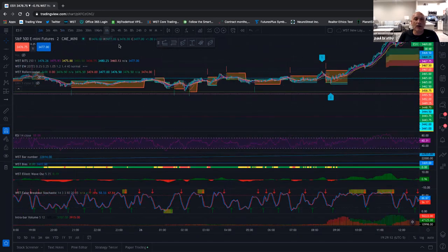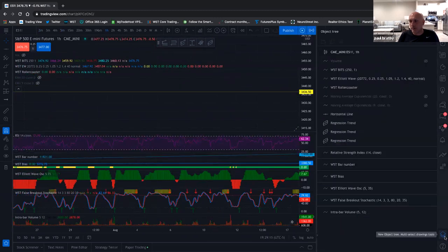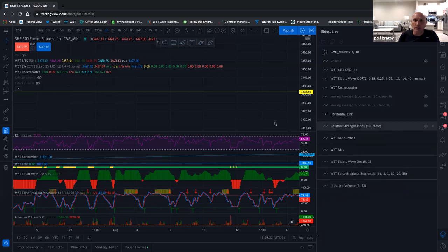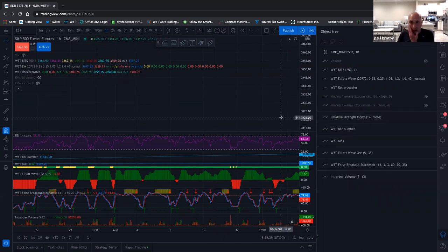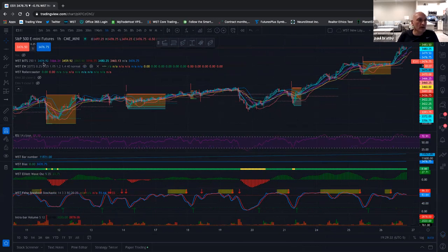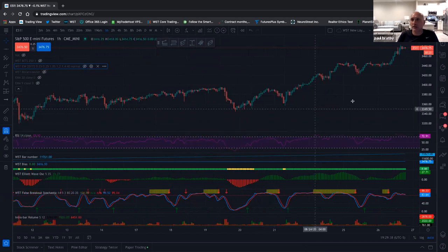All right, let's open up your object tree over here in the bottom right. We're going to take off all of the regression trends. I'm going to take off that horizontal line, and that's all I got on that chart. So let's go back. Let me turn off the indicators and we just got a naked chart.